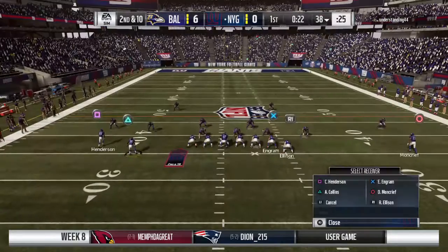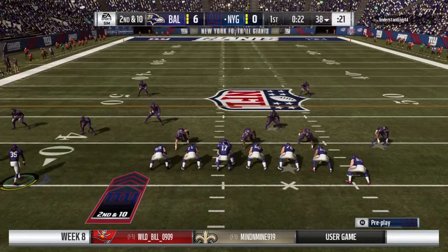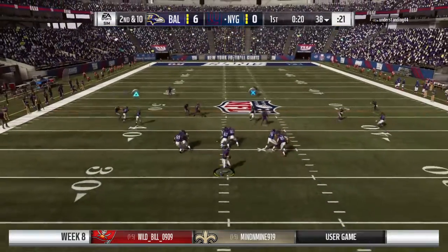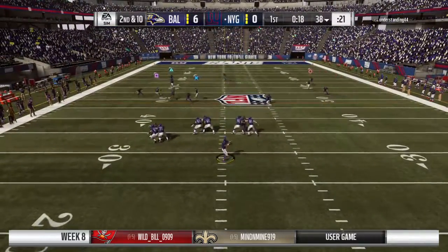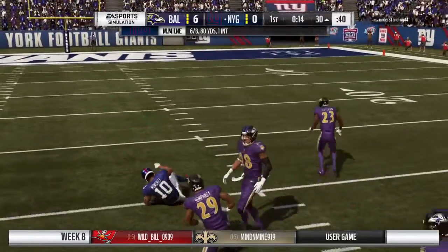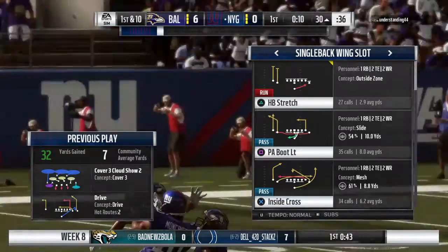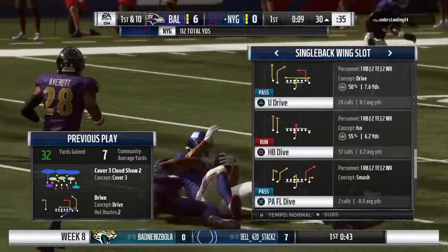Flex round. Cut. And 2nd and 10, he'll look to throw again. He's going to fire one deep, and this will be caught at the 30. And he's got this to the 30 before being taken down. A gain of 32 that time.